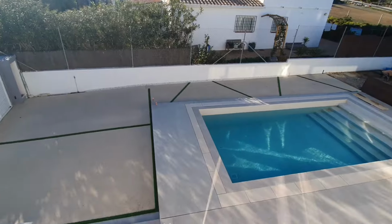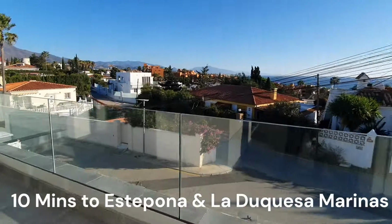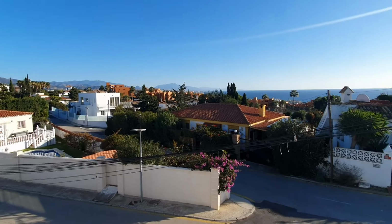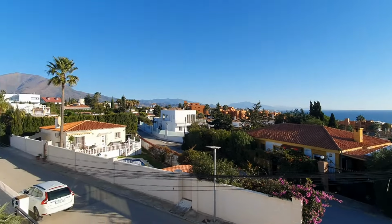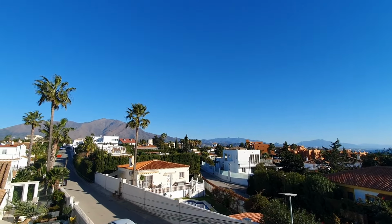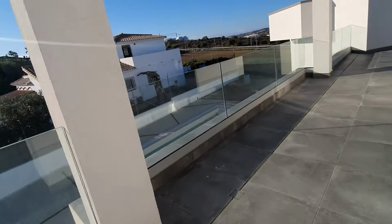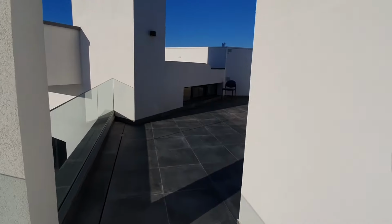So from here you have views of the pool, but also of the mountains and the sea. I'd just like to point out it's a week before Christmas, a week today till Christmas Day, and it's beautiful, such beautiful weather. This terrace is ideal for having a coffee in the morning, but also for sunbathing.